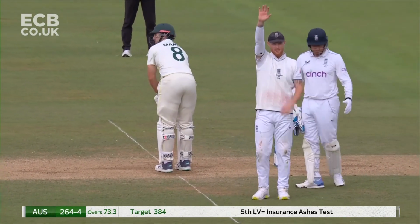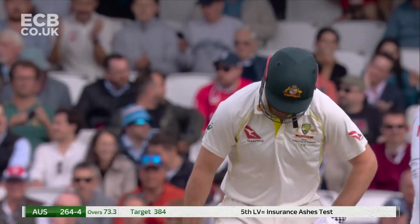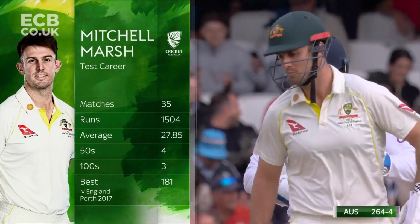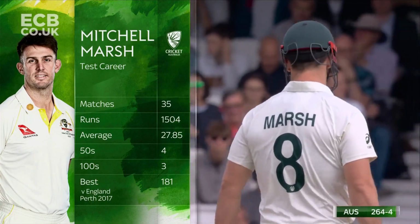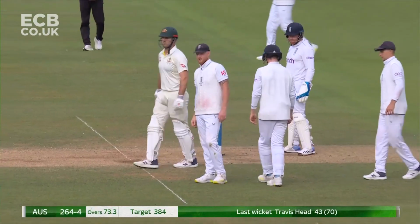At the start of the day's play, spin was going to play an important role. Then all of a sudden, with the change in the ball, it zipped around laterally, so it was seam until the rain fell. And post that rain delay, Moeen Ali's been thrown the ball by Ben Stokes, and that is a pivotal breakthrough, getting Travis Head for 43.